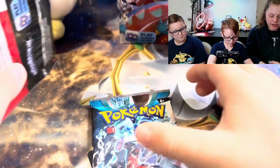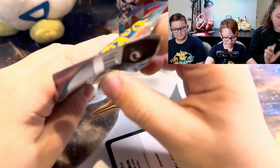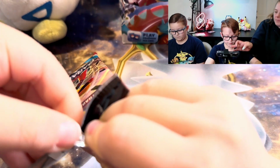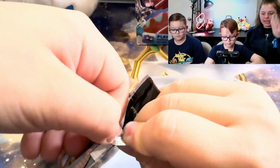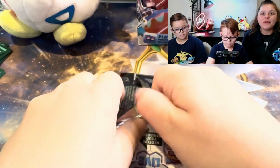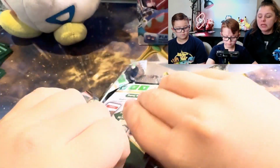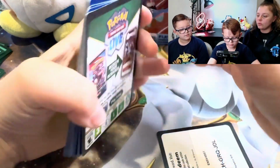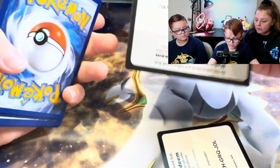Okay, Rocco is going first. So that was the Build and Battle set, and we're going to open up two from there. And then we're going to open up the 10 Pokemon cards from the booster box. So let me know in the comments below who is your favorite so far, and which card you are hoping to grab.